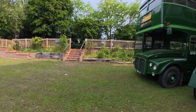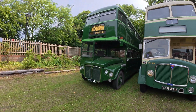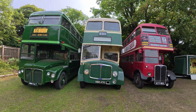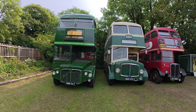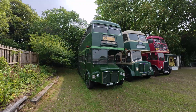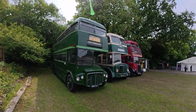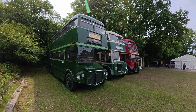If we go around here, we see another AEC of some kind. They put the buses too closely together here, so I'm going to try and take a front end of this one and a side of this one. This one could have operated at East Grinstead. It's like Maidstone District, always in green, just greener really.